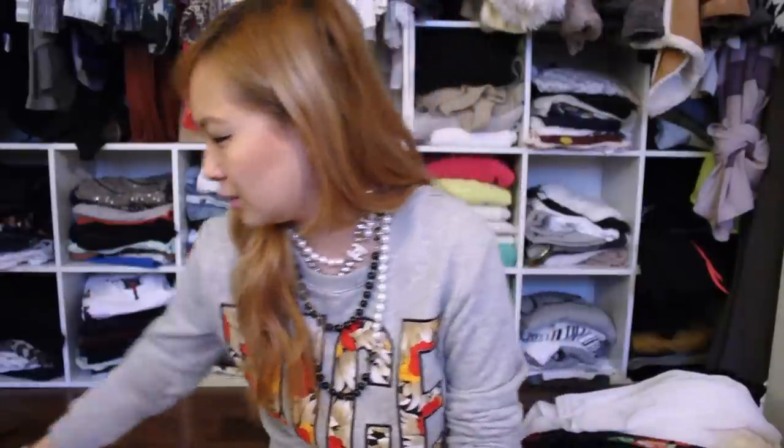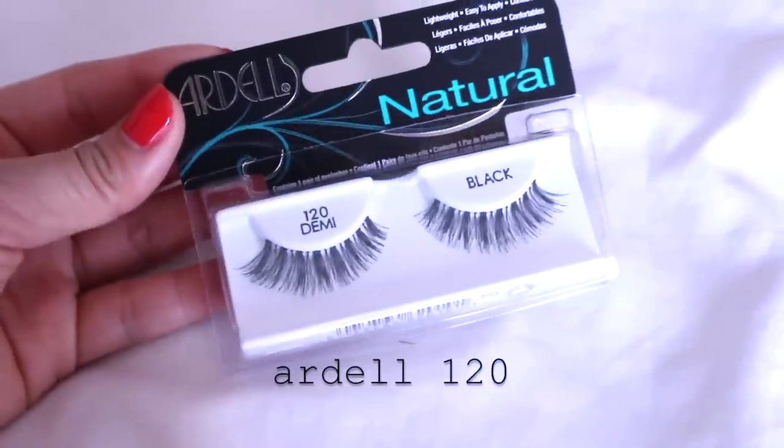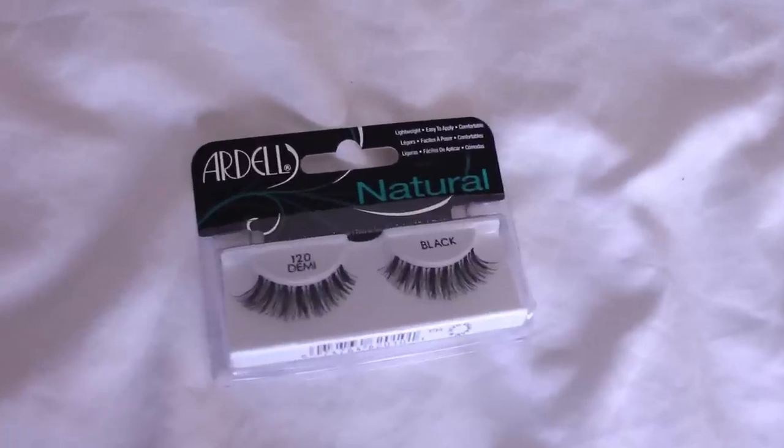All right, coming down to the last few things, it's going to be beauty related. I only have 4 products to show. It is the Natural 120 Demi All Black Fake Eyelashes. These are the ones I usually wear. I'm not wearing anything right now, but these are the ones I usually buy, and they are $2.99 at Ulta, but if you go to Sally's, they're $6.99 or $7.99. They're outrageously expensive, so I definitely recommend going to Ulta if you like these.